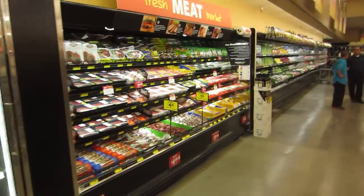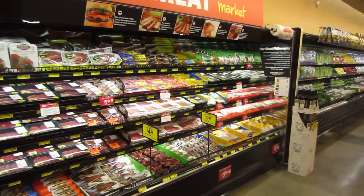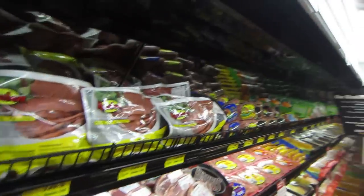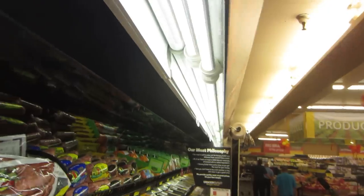This is a brand new 12 foot meat case from Kysor panel. You can see from Kysor Warren, you can see that here we also put LEDs to replace the factory lights. You can see these are turnable.